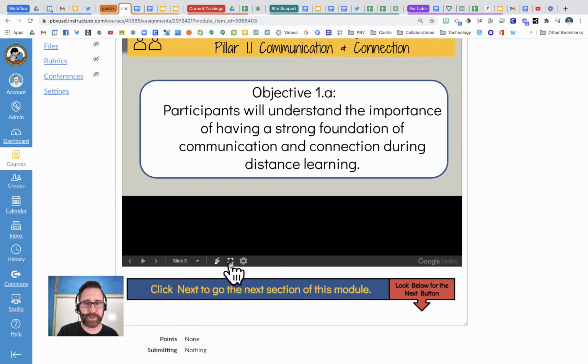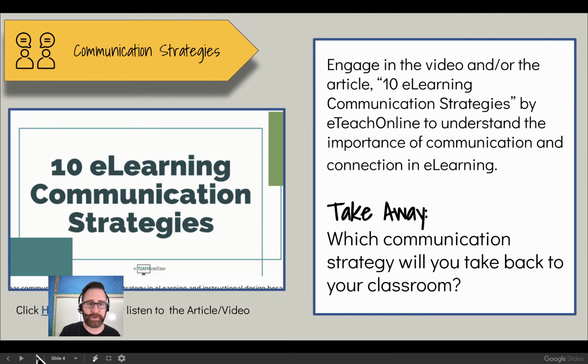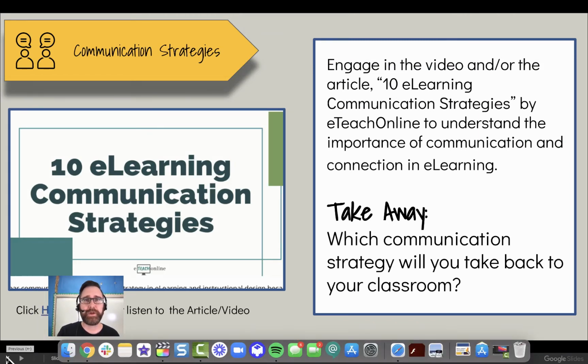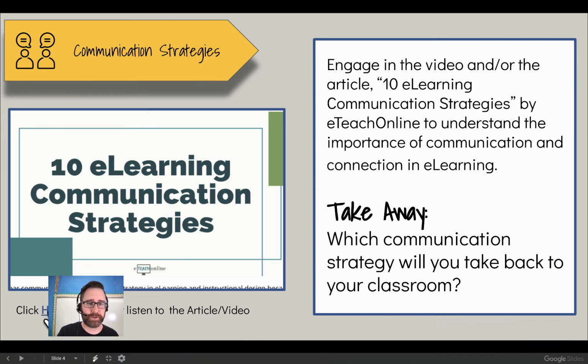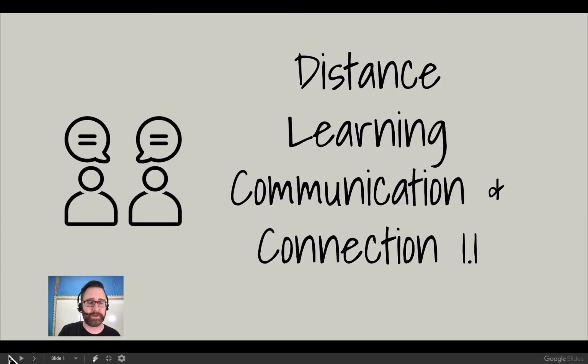So what I'm going to do is I'm going to click on this full screen icon, so it takes up my full screen. Then when I click the next button, I can then view all of the content there. While you're here, you're going to want to make sure that you click to read or listen to articles and videos, so keep an eye out for links along the way. To leave, I can click this button again or exit full screen by hitting escape.